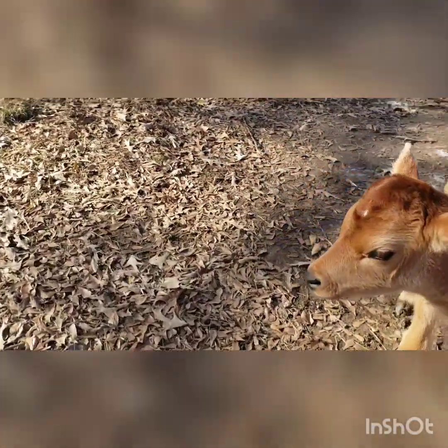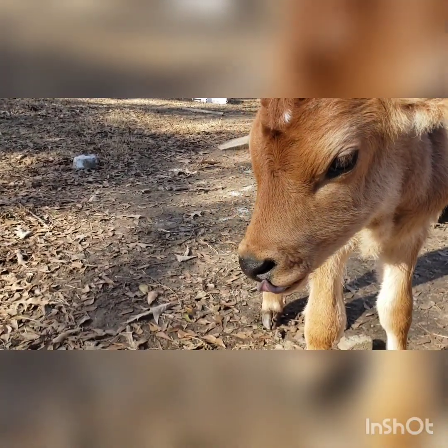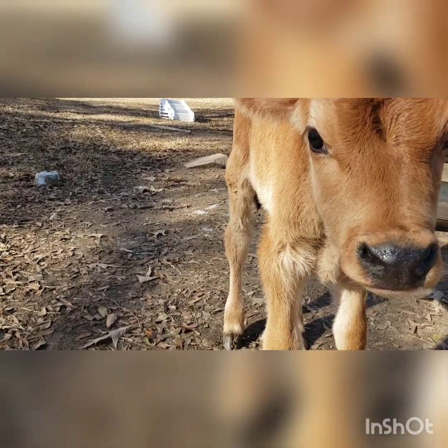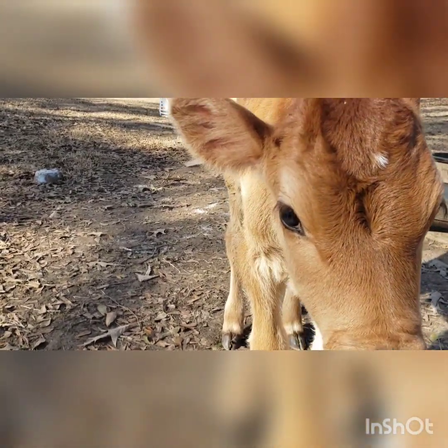Mr. Boudreaux is looking good though. You can see he's got big bright eyes. His ears are alert. He's moving around, so he's looking good. Aren't you? Yes.